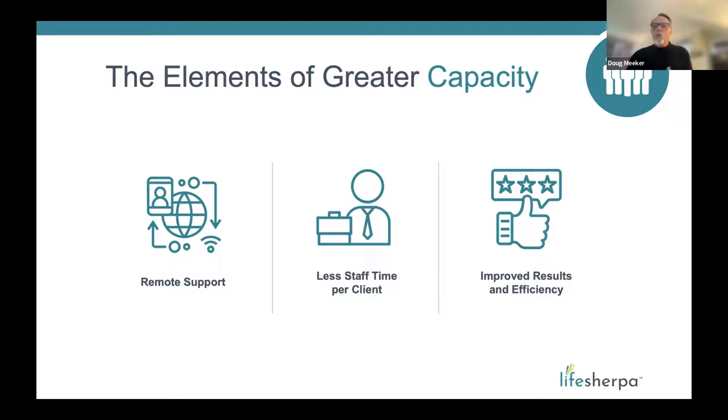What we want to help you there is how we can do more things on a remote basis, how we can take staff time down per client in a way that helps them work with more clients, or more importantly, helps them work with more clients who really need that extra attention. In my son's case, he doesn't need a lot of help, but he's in programs where there are other kids that do. We want to be able to help staff be able to do more.